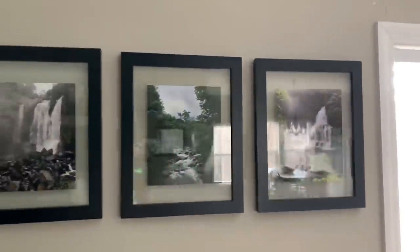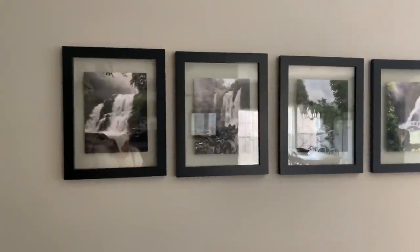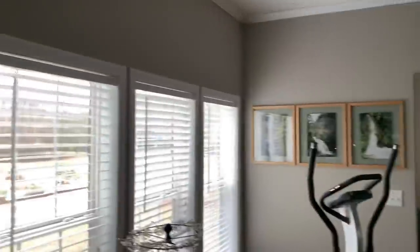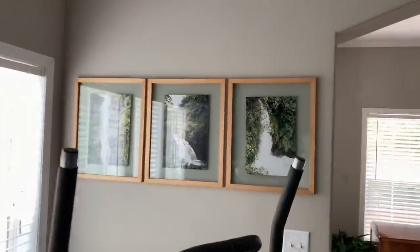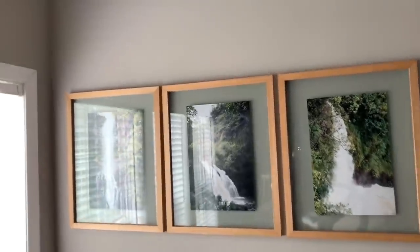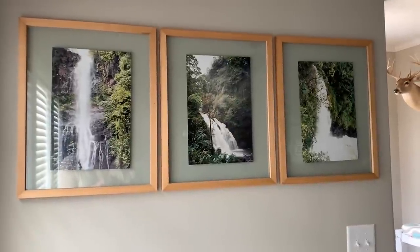So these are some, I don't know if you can see it with this glare, probably not. But these are waterfalls on our Costa Rica trip. And over here are waterfalls that we hiked to on our Hawaii trip. Let me shut these blinds. Maybe we'll be able to see a little better. There, that made it a little bit better.